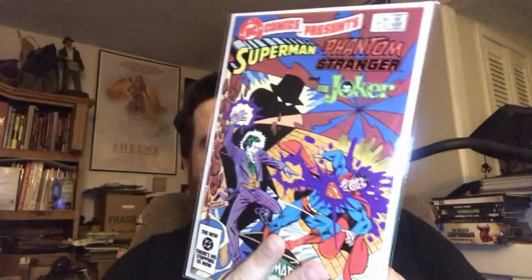Another beautiful book, DC Comics Presents number 72, Superman, the Phantom Stranger, and the Joker. And again, I mainly grabbed this because it's got Joker. Any old book with Joker is always good to have. And it's a fantastically beautiful copy. Doesn't look like anyone's ever touched it. Some of these, by the way, were in really ratty bags and boards. I couldn't wait to get them into my Mylar. And some of them were not bagged and boarded at all. I just had to go through them and find the nice copies.